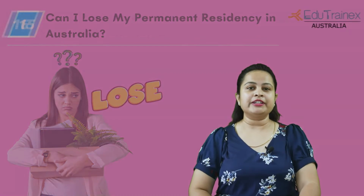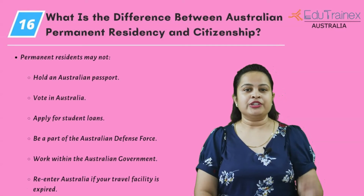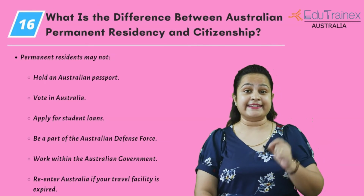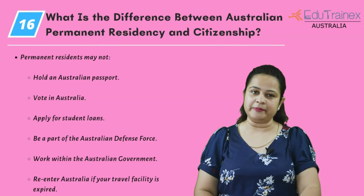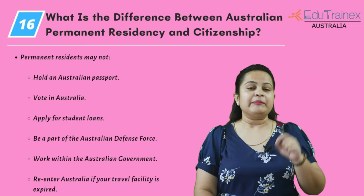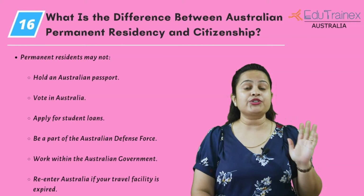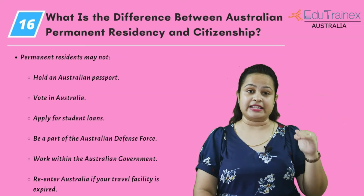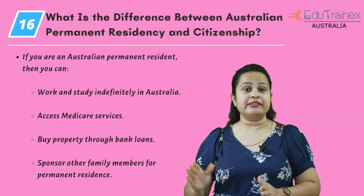Applicants are often confused between Australia permanent residency and citizenship. So there is one major difference between an Australia permanent residency and citizenship, that permanent residents may not hold an Australian passport, vote in Australia, apply for student loans, be a part of the Australian Defence Force, work within the Australian government, re-enter Australia if your travel facility is expired.